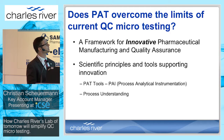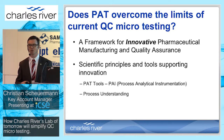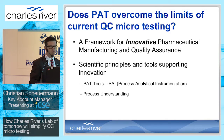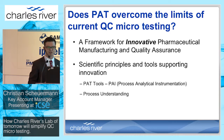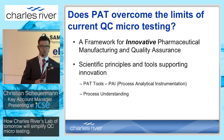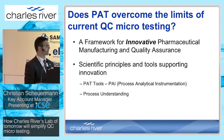So we were asking, how can we overcome these obstacles? And for us, the solution is PAT. PAT is process analytical tools. This is a framework which is based on innovative pharmaceutical manufacturing and quality assurance, which is based on scientific principles and tools that are supporting the innovation, supporting your process, and have the goal to improve the process while it's running.